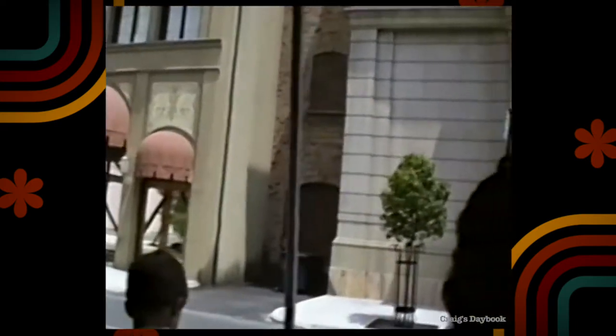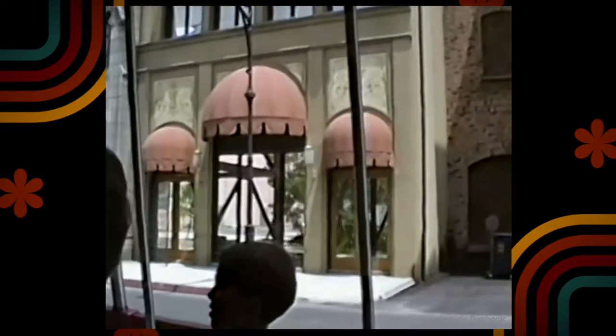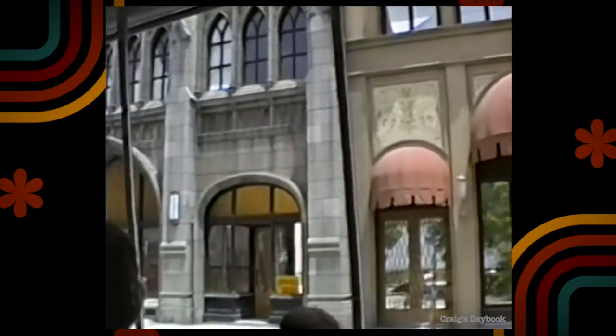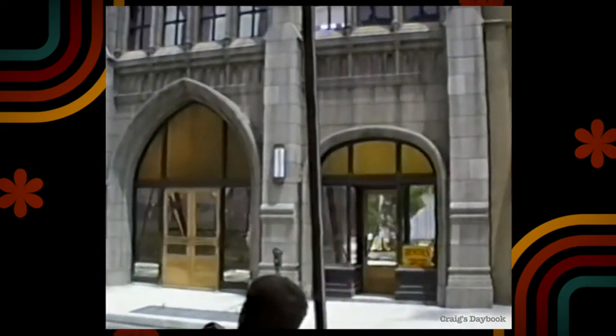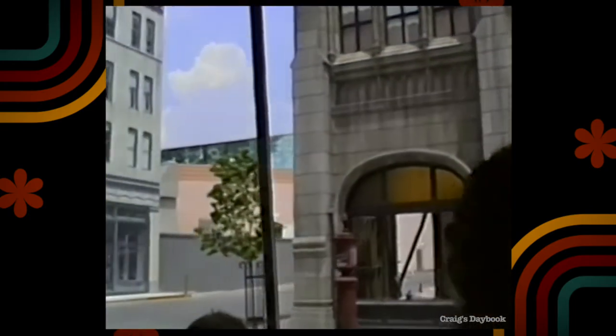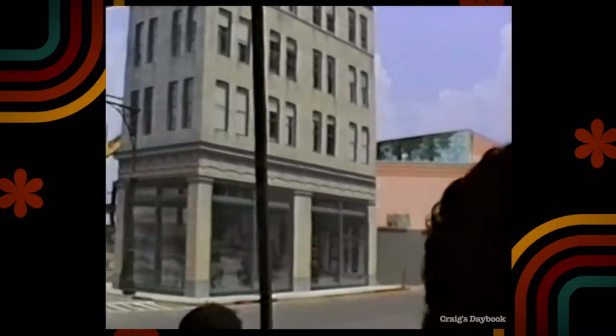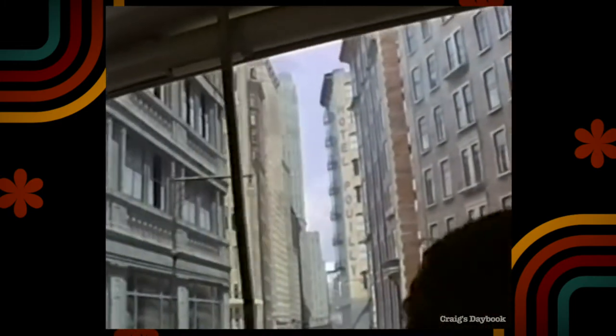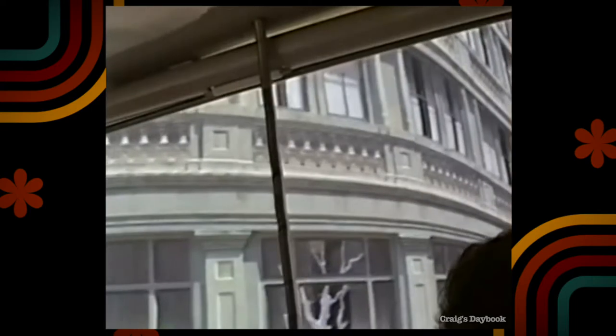Now, as Chris turns the corner, I want everyone to look to your right, and you'll see that our skyscrapers aren't buildings at all. They're painted flats. Back behind them, you can see construction underway for Star Tours that opens in 1990. Now, this trolley car was featured in the 1988 film Who Framed Roger Rabbit.